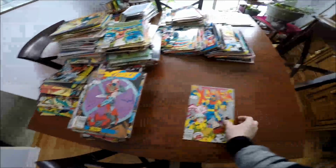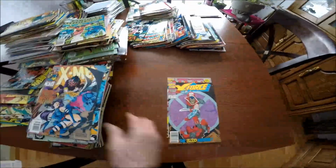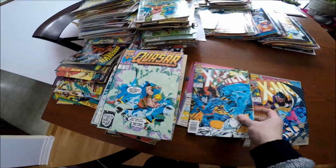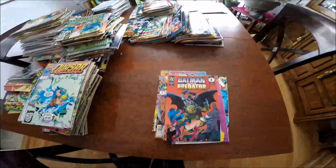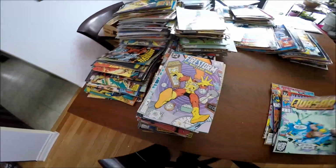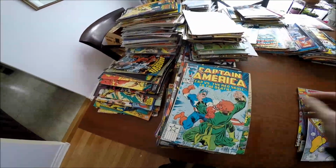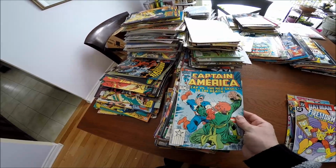Let's see what we have here. X-Men, X-Force, X-Men, Simpsons, Batman versus Predator. This happened. Wow. Quasar, Firestorm. Oh, Captain America 300. This was an awesome issue. They really had a good fight in this one.